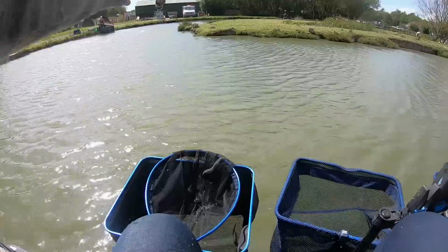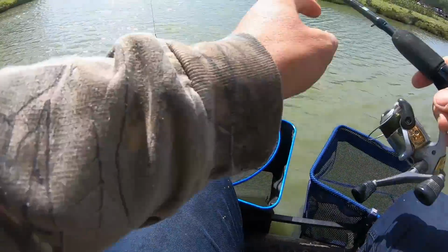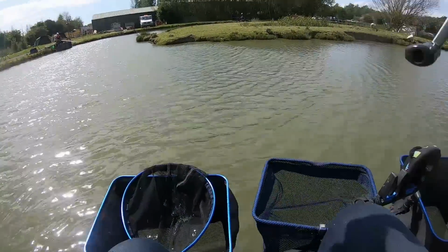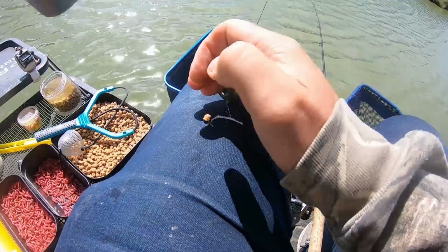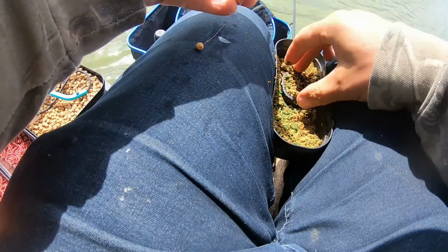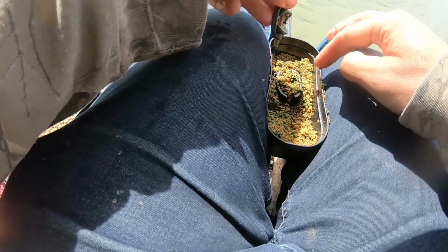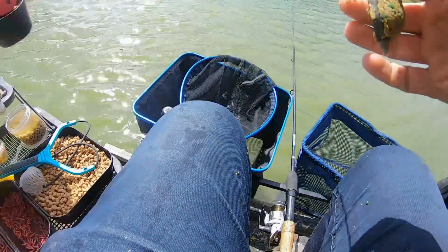I'm just going to get that off there. I find this is a very simple way to clear your feeder. Just slap it, don't do it too hard, or it'll break your rod. Very lazy way of doing things. Not advised. Try again.